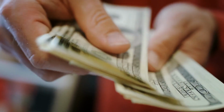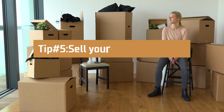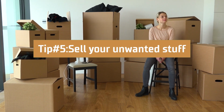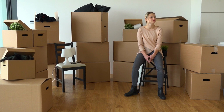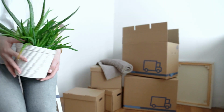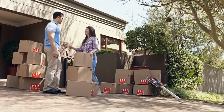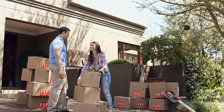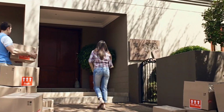Tip number 5. Sell your unwanted stuff. Take the time to decide which products you want to keep and which ones you want to discard after you've listed all of your stuff. Set the items you wish to retain aside to be packed. Sort the remaining items into 2 piles: those you think will sell well and those that can be given away or thrown out. What people will desire to purchase will surprise you.